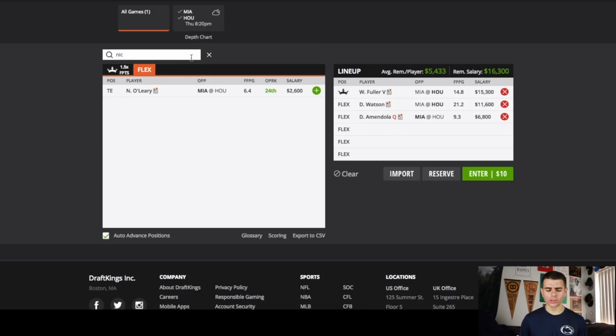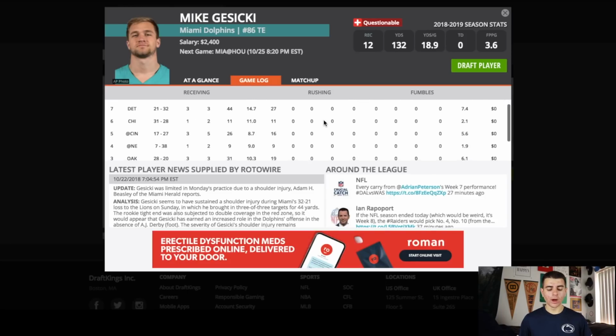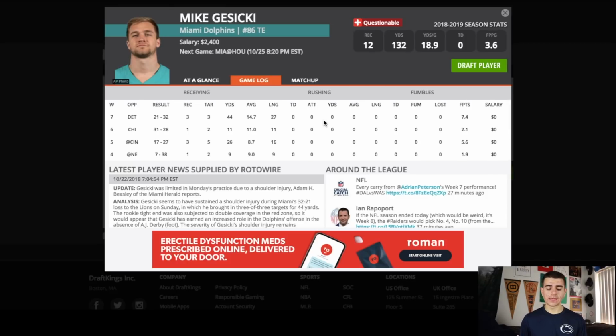It seems like Osweiler's starting to look his way, especially after last week. I think he posted his biggest yardage receiving of the day. He had his longest catch of the season as well. Penn State product. He's definitely athletic. He can make ridiculous catches. I've seen here first person with the Penn State logo. You can see that. But Mike Gesicki, somebody in tournament you want to take a flyer on.